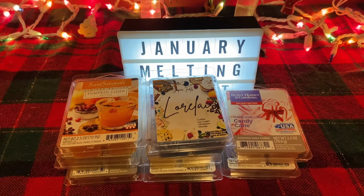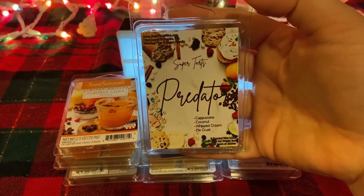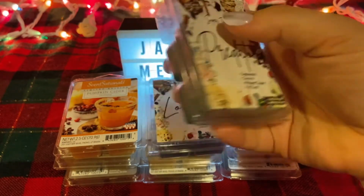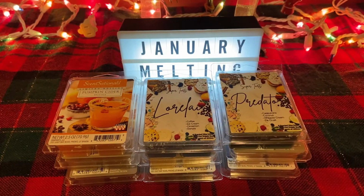I do have a handful of coffee blends. Well, more than a handful of coffee blends in here. So Predator. This is one of my favorites. This is cappuccino, coconut, whipped cream, and pie crust. And you can smell that coconut, like a coconut cream pie kind of note. Obviously the coffee is the strongest, but the coconut really does come through.